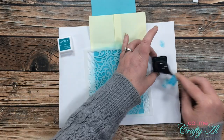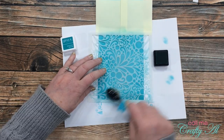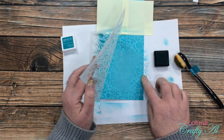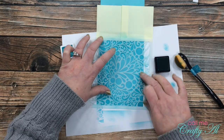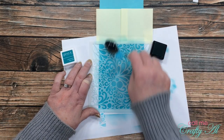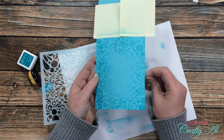Because my tag will hide pretty much the middle of this card, I don't need to focus so much on the middle when I am doing my blending. I just keep doing that. I lift it up to see how it's going, and I notice that I need some ink in just a couple more spots, so I fix that, and then I just love the reveal when you pull that back and see what the stenciling looks like.